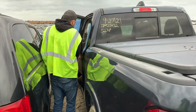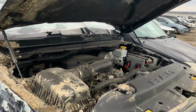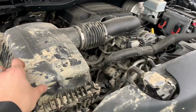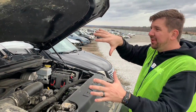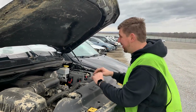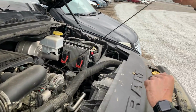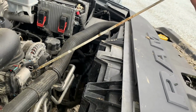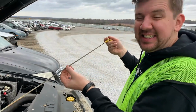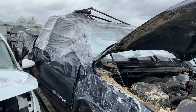Pretty sweet. Let's check out under the hood. Oh, wow. Dang. I guess it was maybe sideways in water or something? Yeah, it must have blown into a ditch or something. I have no idea. Dripping from the oil. Wow. I don't know, Michael. This looks like way too much damage.